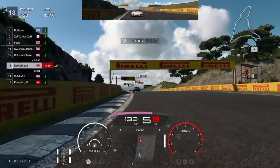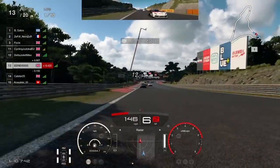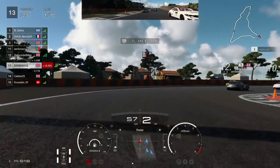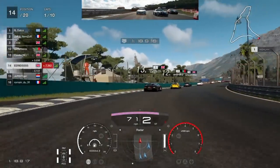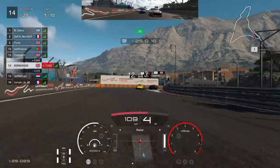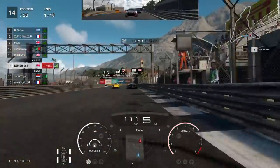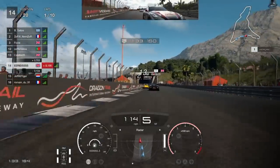We're going to get some serious pressure here from the Lambo, who looks like he's got the run on us down into this corner here. So we're going to go into the braking zone, keeping our eyes on the radar. Loads of people joining in, but thankfully there was no contact there. I actually didn't turn in as early as I could, because I thought I was going to get hit by one of the guys coming in behind, and I did not want to get the damage that we spoke about before.